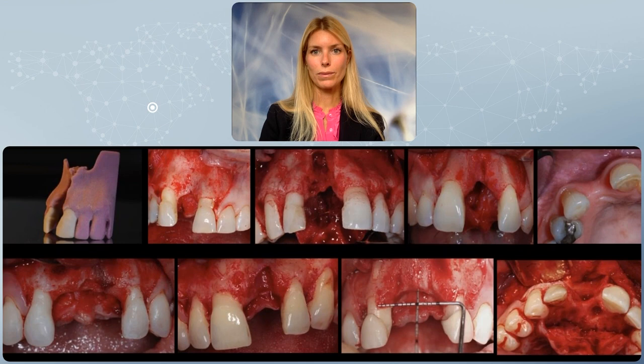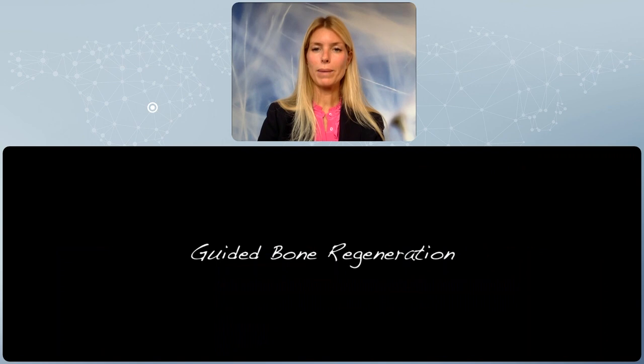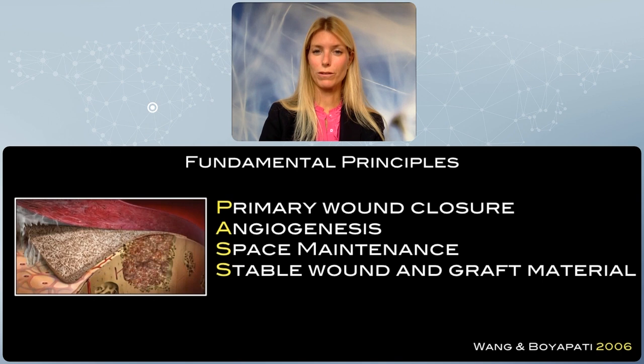Now, if we make a little step backwards, I'm very much intrigued by the biological principles of guided bone regeneration. I truly believe that what we actually do on our patients, we must understand the biology behind it, which is really fundamental. We are all aware of the fundamental principles of GBR. We have studied these for many, many years now, and they derived from the guided tissue regeneration literature that we studied back with Thorkild Karring and the Swedish authors.